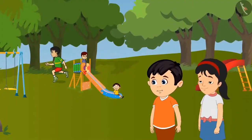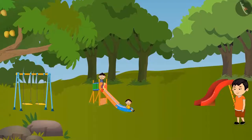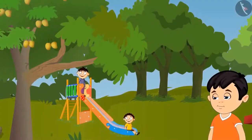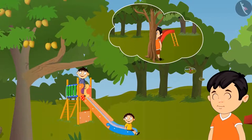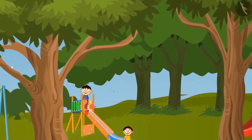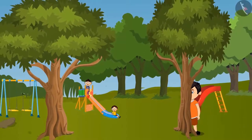The next day when the electricity went off, Chotu and Pinky went to play in the park. They were playing hide and seek. First, it was Chotu's turn to hide. Chotu decided to hide behind a tree. Chotu saw two trees in the front. So, children, can you tell me behind which tree Chotu should hide?